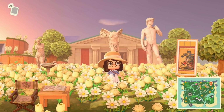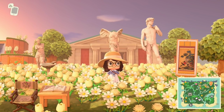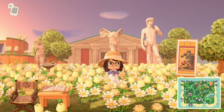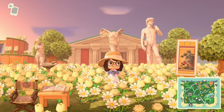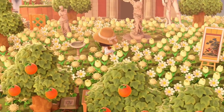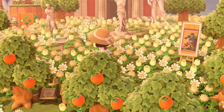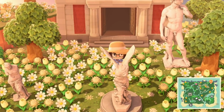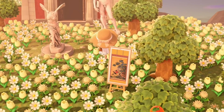For number 6, I thought we hadn't seen enough flowers in the video so far, so I've brought you to Animal Crossing, Cayley's Island of Sweetener, and I love this. Not only just because I love flowers, but I think it's something really different. I love how she's covered the whole area with flowers, so the museum is in this beautiful flower field, and then she's just dotted around some statues. It's really nice and open, and I just think it looks gorgeous.